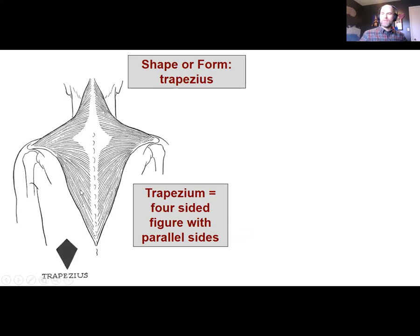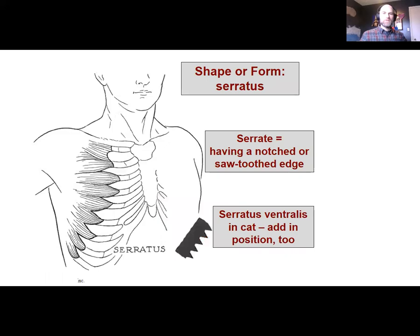It's got its origin along this aponeurosis, extending from your skull down to just about your lumbar vertebrae, and the muscle extends out with its insertions on your scapula there, and it's shaped like a giant kite, basically, a trapezoidal shape. We also have muscles that have a sawtooth shape, like the serratus muscles of your lateral thoracic region. And this has the sawtooth shape like a serrated knife, for example.